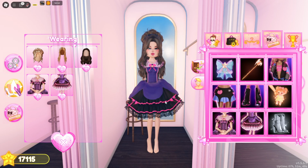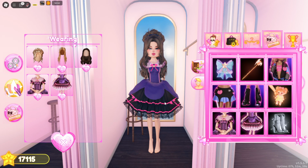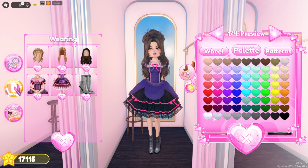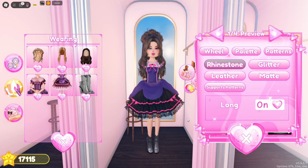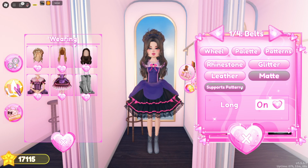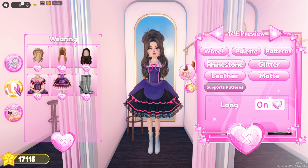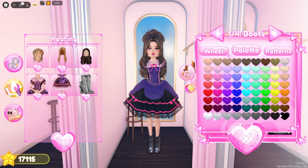I do still miss the Madaka set though. I loved the top, the kind of corset top. Then we have these boots with a lot of toggles. You have the rhinestone, the glitter one, the leather, the matte, and there's one that supports patterns, and you can even enable the long one as well for this.